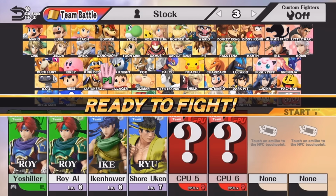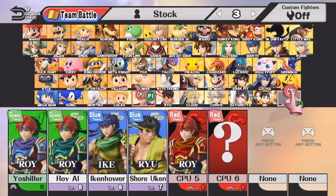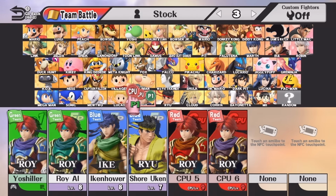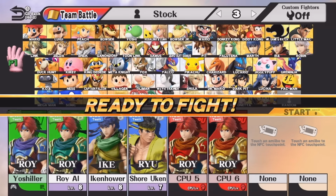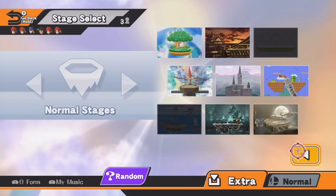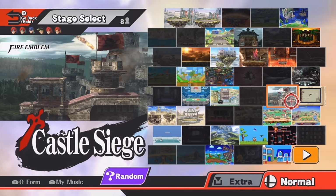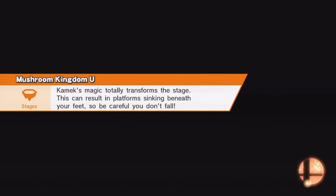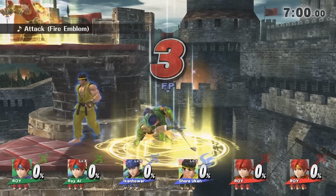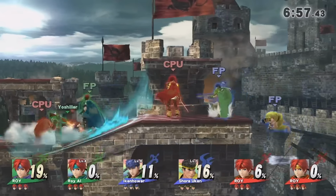So right now I'm teaming up with Roy, right? That means the CPU players should also be Roy. Got it? So if I were to team up with Ike, I would play as Ike, and the CPU players would also be Ike. Okay, we're good. Now, I figured since this match will heavily emphasize Fire Emblem characters, I may as well play on a Fire Emblem stage. And Castle Siege does support 6 players, so we may as well play on it. Not to mention that I have 2 songs enabled on the stage, the attack theme from Fire Emblem and the Melee Fire Emblem theme, both of which have been associated with Roy in recent times, so I think that's even more fitting. Okay, anyway, team attack is off.